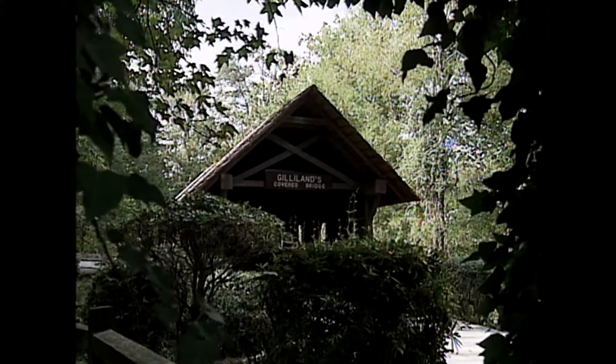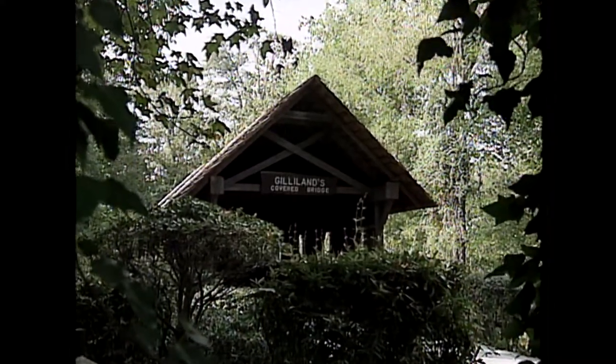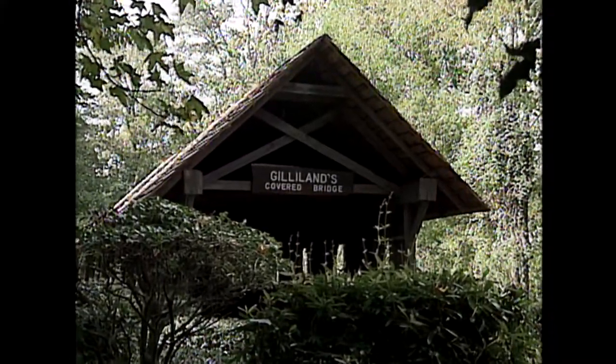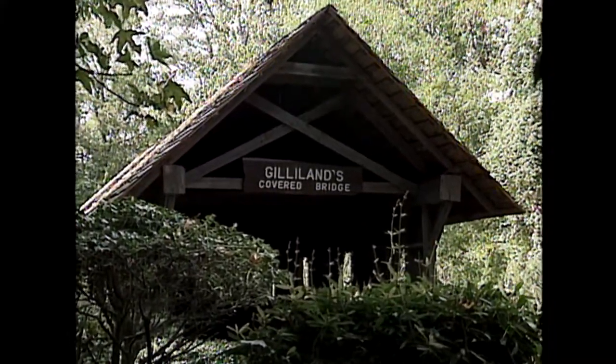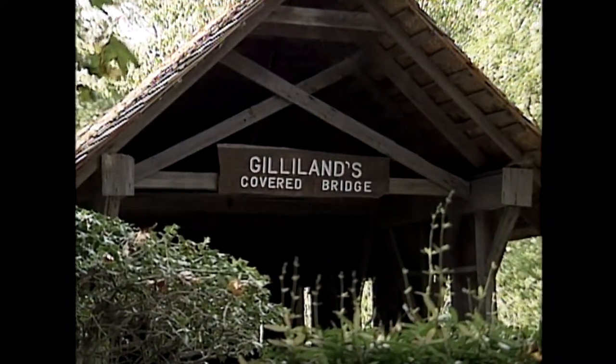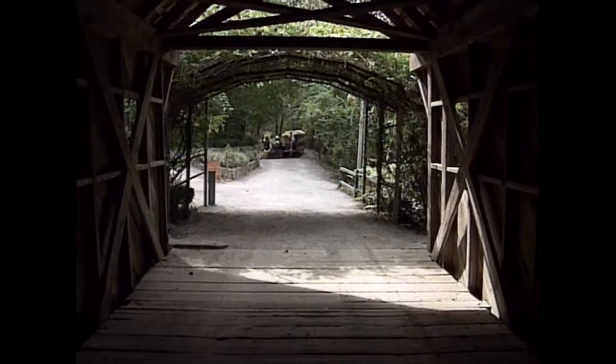At its original location, the bridge hosted several weddings, including one impromptu ceremony that occurred when an anxious couple just happened to meet their pastor at the bridge. Now resting adjacent to other 19th century buildings, the bridge allows visitors to walk back through time.